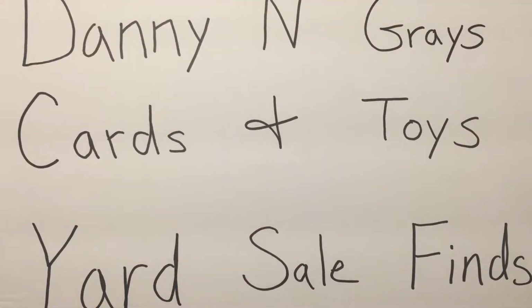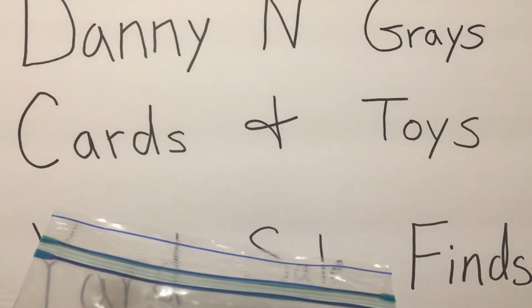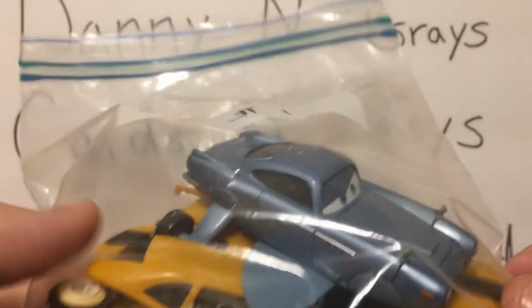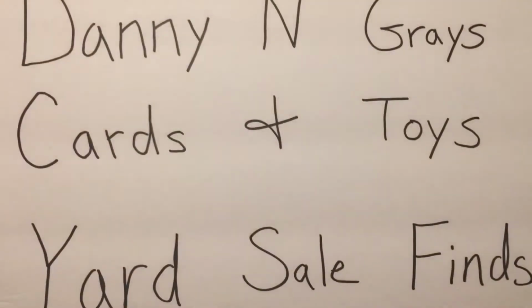Then we went to a yard sale, and my wife spotted it out. They had a bunch of baggies, grab bags and stuff. It was a lot of girl stuff. She pointed out to me that there was a Disney car in there, and I seen that, and that's Finn McMissile. And this is actually a rare car. I only paid $1 for this bag. So we'll show you guys what we got in here.